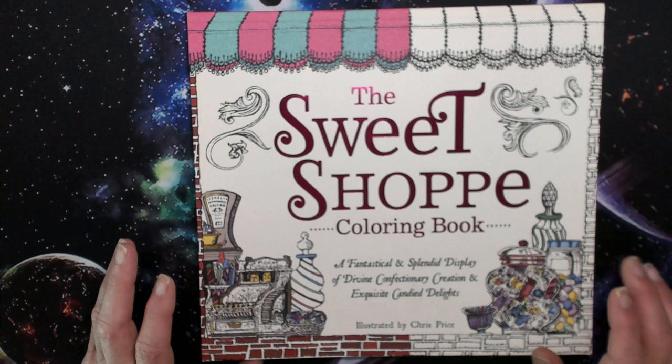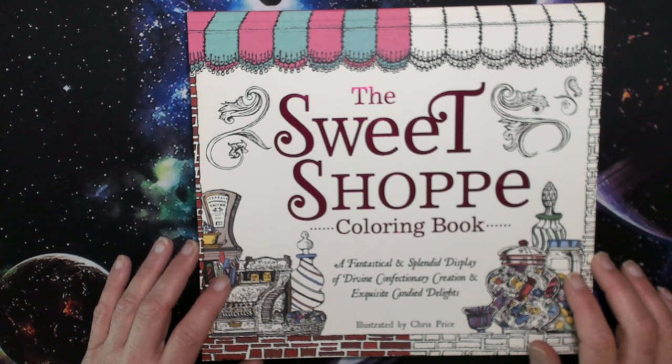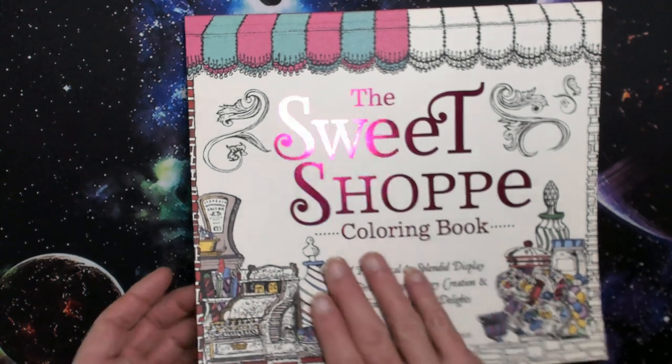This is my second flip through for the day and I'm going to introduce you to the Sweet Shoppe colouring book, a fantastical and splendid display of divine confectionery creation and exquisite candied delights. Illustrated by Chris Price.